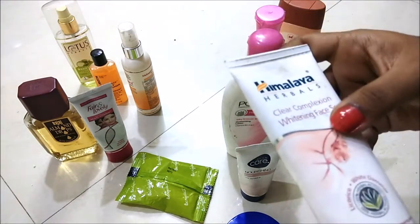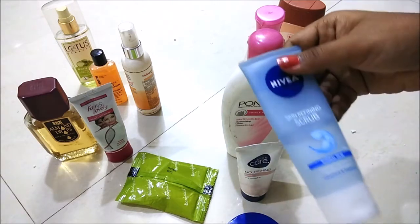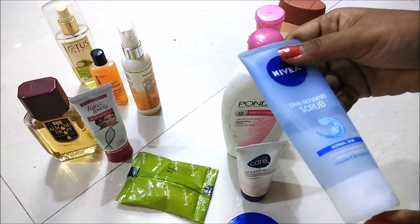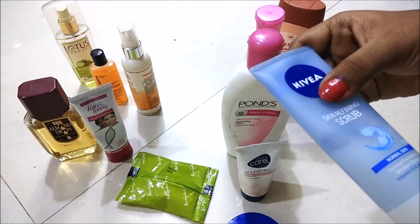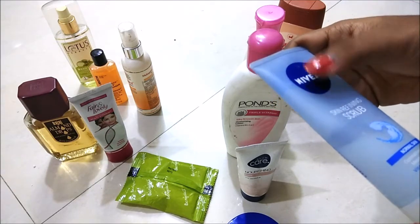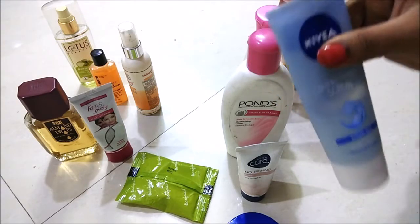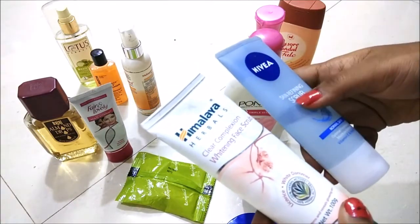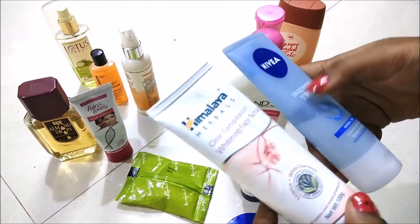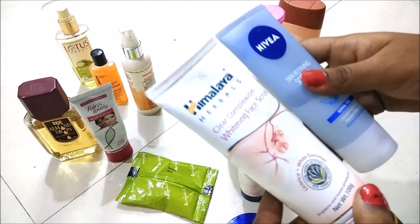I really love this Himalaya. And next scrub is Nivea skin refining scrub. For this I like to use it on my T-zone areas like nose, forehead, on my chin, etc. It's really good. And when you compare these two scrubs, this scrub is really rough. So I like to use it on the T-zone area. Gives a very nice effect.